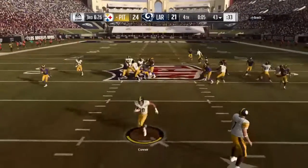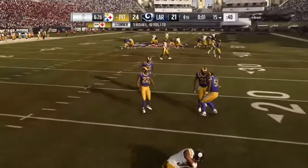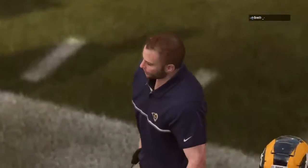They run with Connor. It'll wind up being a huge loss on the play, and that'll bring up 4th down.